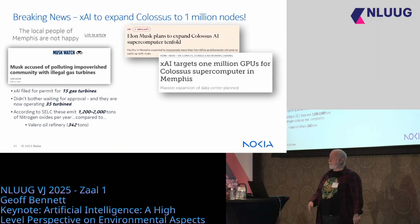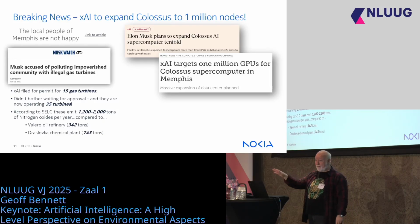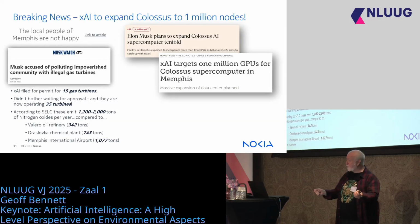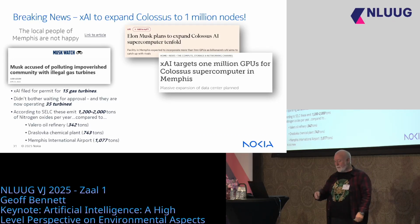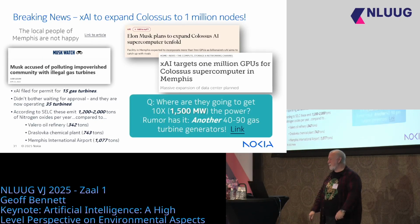How does that really compare? Well, the Valero oil refinery emits 342 tons of nitrogen oxides. These are all in Tennessee. The Drašlovica chemical plant is 743 tons. Memphis International Airport. International airports are one of the highest emitters of nitrogen oxides. That only generates 1,000 tons. So this data center is like a couple of major international airports in terms of its nitrogen oxide emission.